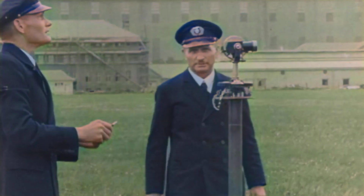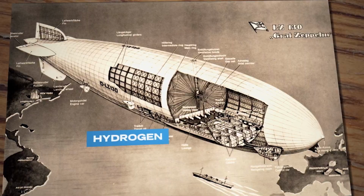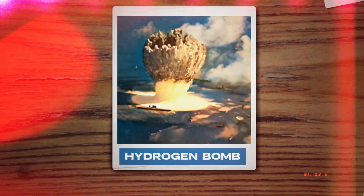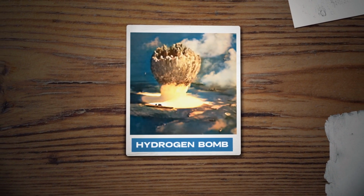Because the US had a monopoly on the gas, there was no other option but to use hydrogen to fill the Hindenburg. Hydrogen is the lightest gas we know of, lighter than helium, but it's also incredibly flammable.